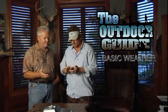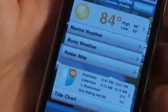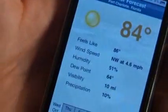Not a problem, Ray. Well, the first thing you need to think about whenever you go hunting is just your basic weather. So we can tap right on our screen here, turn the forecast sideways. Now we have bi-hourly progress of everything that's going on here for the next 7 days. After your basic weather, you can go back to your home screen and jump on marine weather.